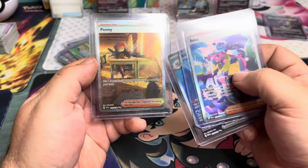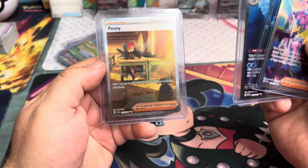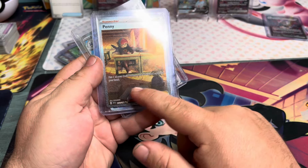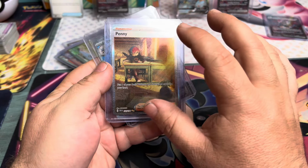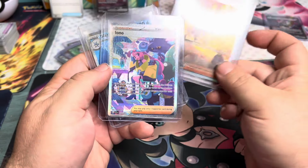We really love this Penny card. What a great card, just kind of hanging out at the library studying or in school or something like that. It fits with the Scarlet and Violet base set trainer SIR cards. They all match up really well together.